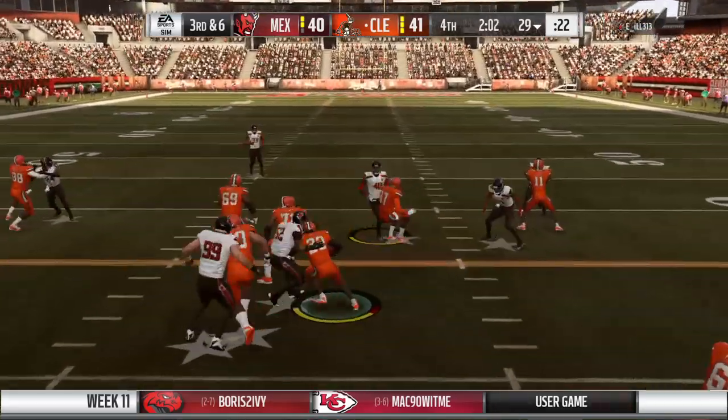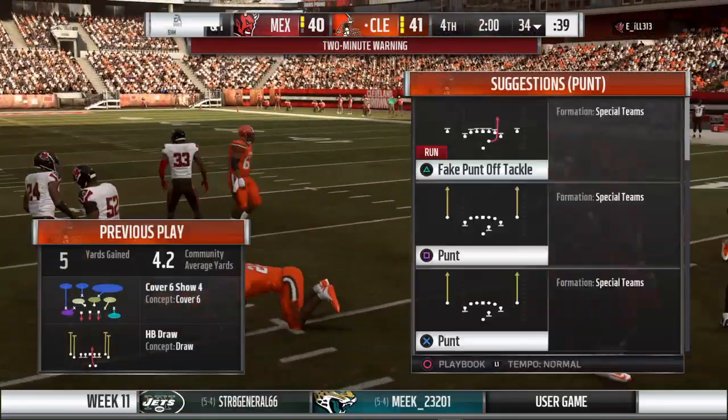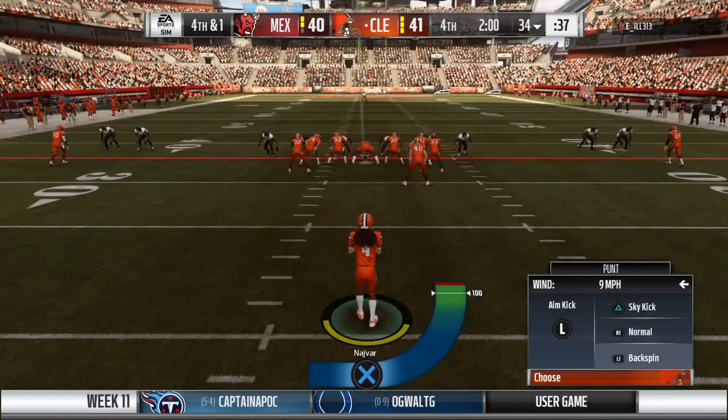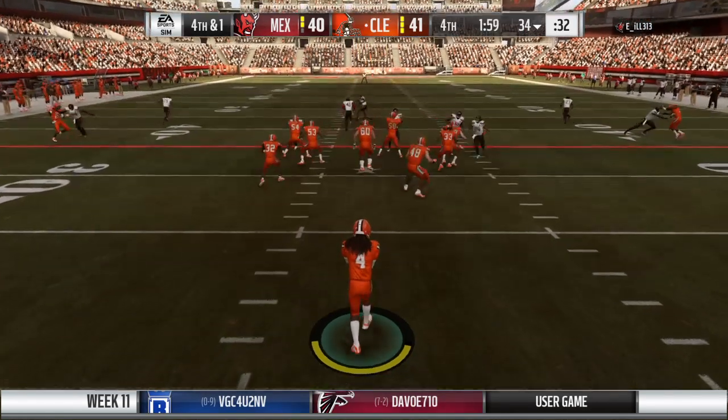They'll run it now out of the gun, and he'll get it up near the 35, right at the 34 here. It'll be a 5-yard pickup there, and it will take us to the 2-minute warning. Time for a break. The Browns send out their punter now. And surprisingly, this is the first punt of the game for either team.